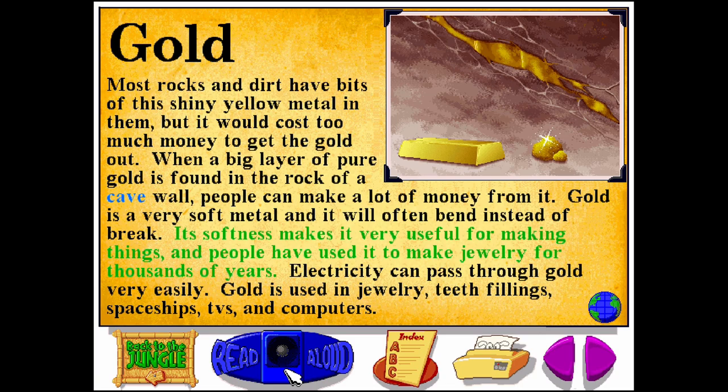Its softness makes it very useful for making things, and people have used it to make jewelry for thousands of years. Electricity can pass through gold very easily. Gold is used in jewelry, teeth fillings, spaceships, TVs, and computers.